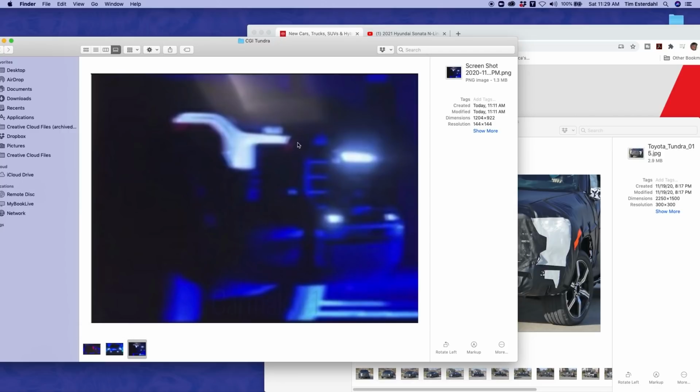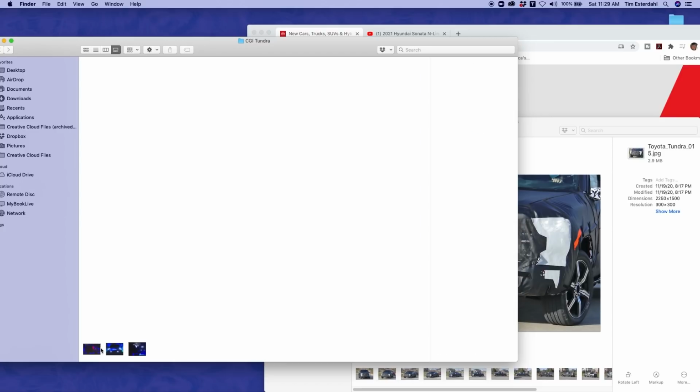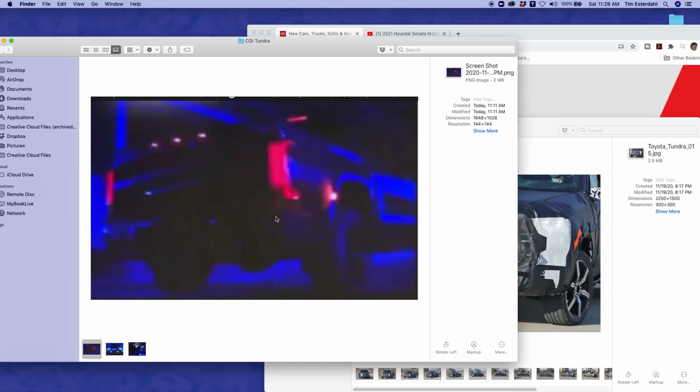Now, again, I don't know if these make it to the marketplace. I mean, this is an early computer-generated image, so they may cut that stuff out eventually, but it's just kind of an interesting look. So let me know in the comments below what you guys think of this.